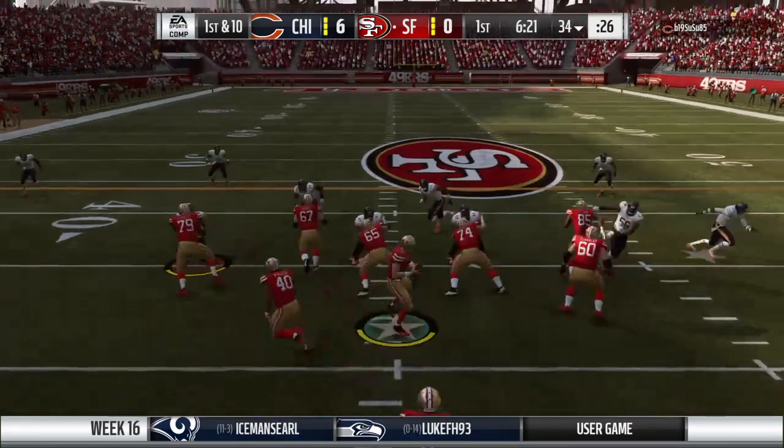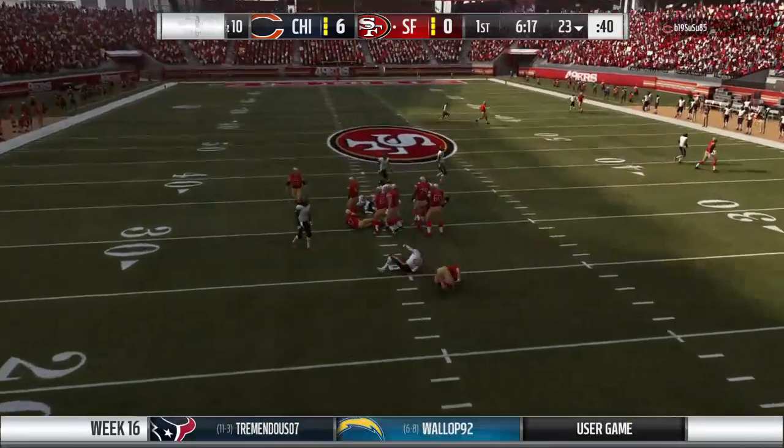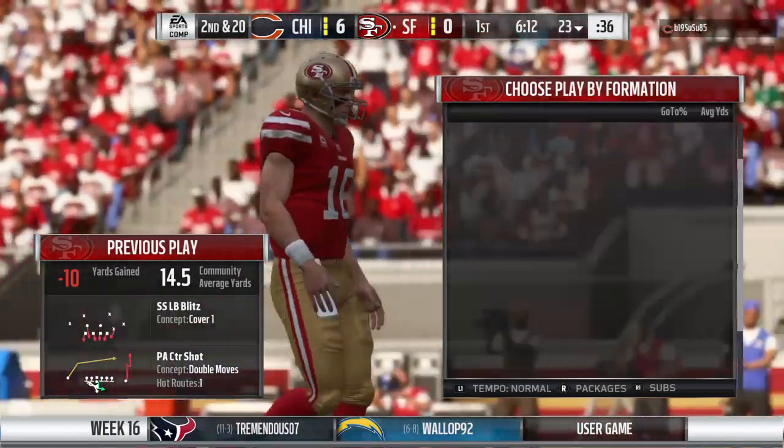Now a play fake here on first down. They'll wind up losing a full 10 yards on the play, and it'll make this a 2nd and long.